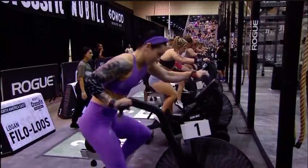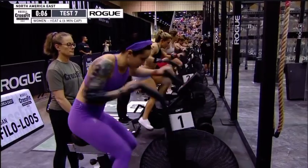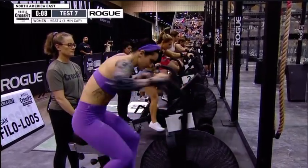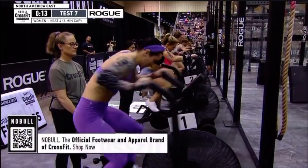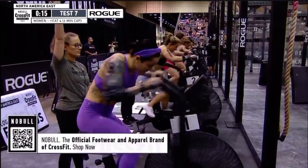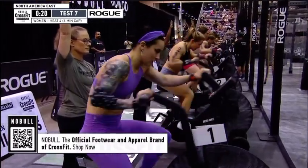Heat 4 underway. Time to beat belongs to Elena Savage, 4:35.62 seconds. And right now, there's only 8 seconds between her and the second best time from Emily Beroth at 4:43.93. So this is one of those tests where literally every second will count. Every second will count, and it's how you navigate.